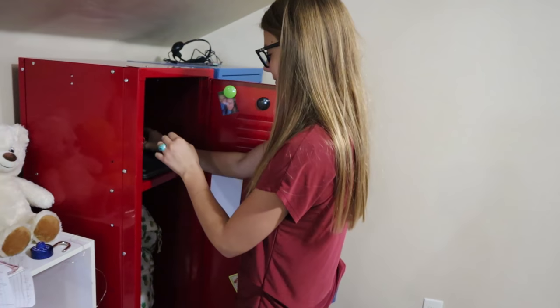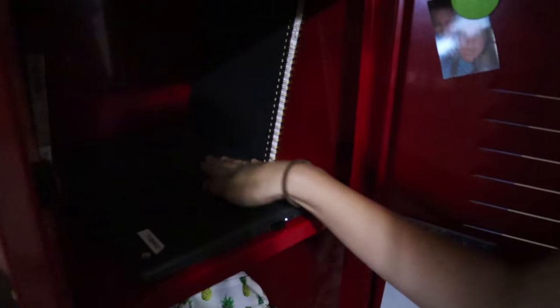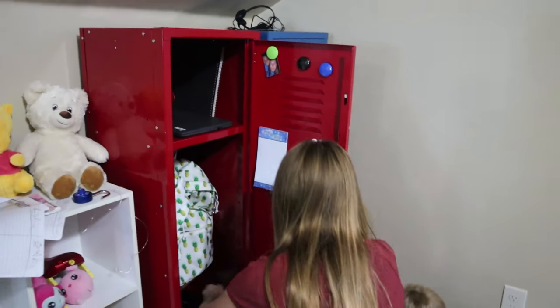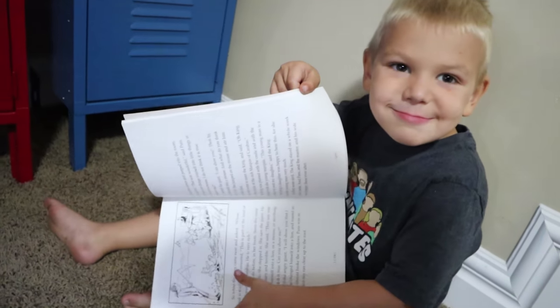And I have my book. This is a book now. My laptop is a book now. I have my book top. And my backpack, and I already showed you my art stuff. That's about it. Canyon, what else did you find?